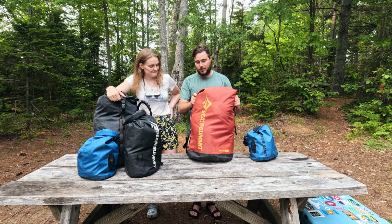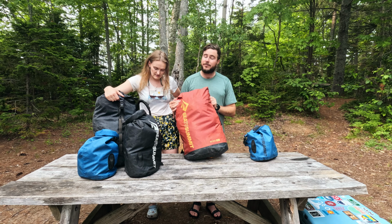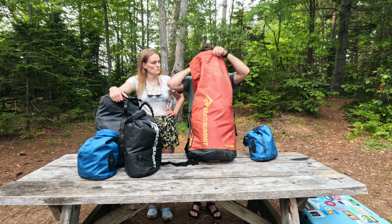So I am using the Sea to Summit Big River 75 liter. This is a pretty big, hefty pack. It's got these straps, which I love for portaging. It also has a waist belt, so I can be hands-free on this with a canoe on my shoulders. Got a nice waterproof closure.